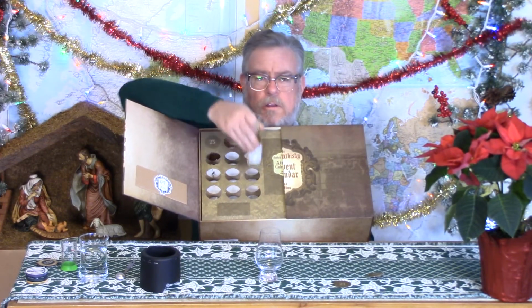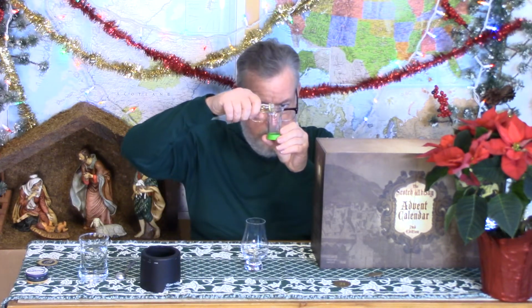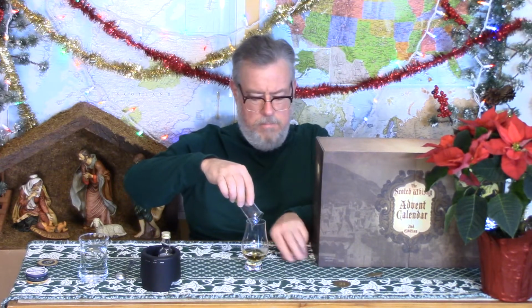Hey, and I'm doing this blind, so I'm not going to look at the label. I want to pour it into my glass without seeing what it is. Gonna let it rest for a while. I'll be back to nose and taste. There we go. So, into the glass. Nice color. Pale yellow. I'm going to get every drop. Ooh, it's going to be interesting. What a smell. I guess I'll put the Scotch for Dummies coin on it. And I will be back in about 15 minutes to smell and taste and try to figure out what this is.